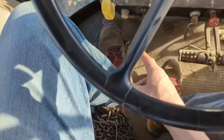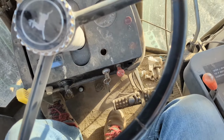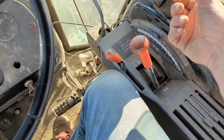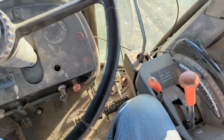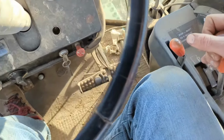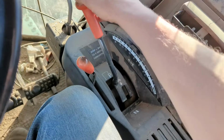Second most important is the clutch right here. Press in the clutch before you put it in gear. Once it's in gear, you can move one up or down without having to use the clutch. But if you want to stop quick, use the clutch and the brakes. Use the brakes. So for me to get going again here, this would be park up here. That's a park. Put it in park whenever you stop.